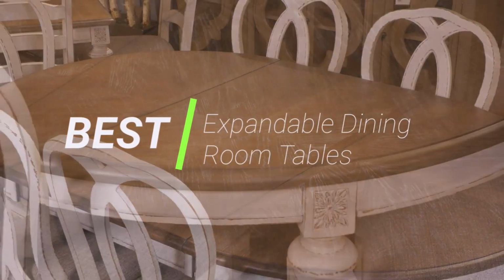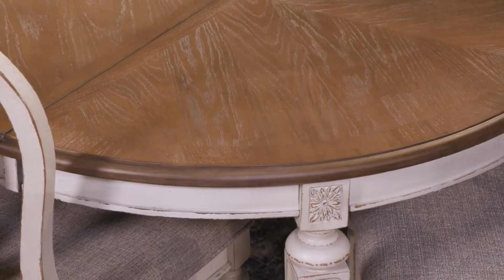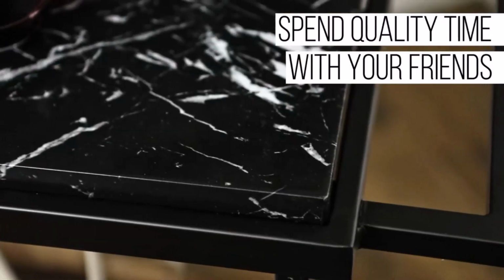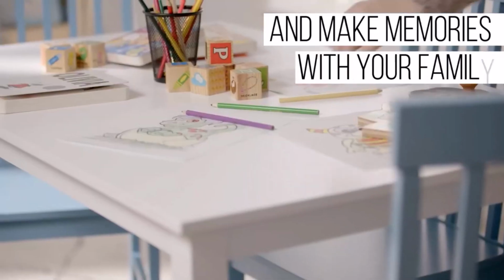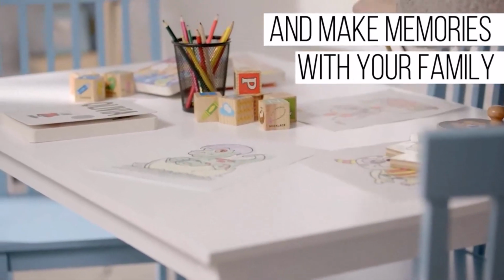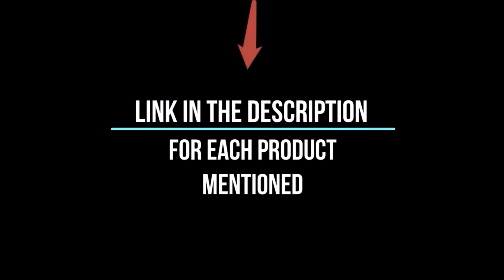Today, I'm excited to share with you my top 5 picks for the best expandable dining room tables on Amazon. I've spent countless hours researching and testing products, and I'm confident that these 5 products are the cream of the crop. Whether you're looking for the best product or just one that delivers excellent value for your money, I've got you covered. So without further ado, let's jump right in and take a look at the top 5 list.